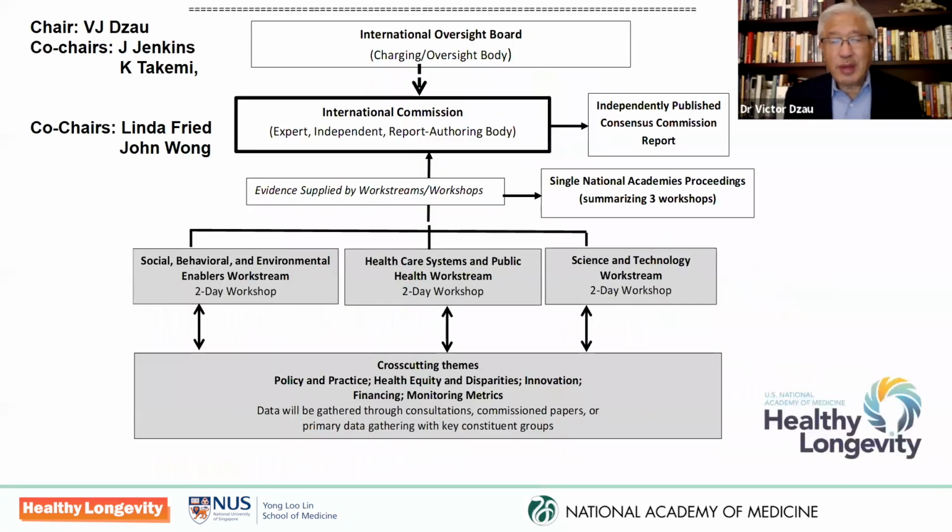Next slide. So let me talk about the roadmap. This roadmap is a true international activity. We created an international commission, and I chair the roadmap along with my co-chairs, John Jenkins from AARP, and Keizo Takemi, parliamentarian and global health ambassador from Japan. The co-chairs are Linda Fried from Columbia University and your own John Wong from NUS. And in fact, John is a major player, and the whole commission is made of international members from every continent. These are experts, and we come together, share experiences, and work out how we get that roadmap done.